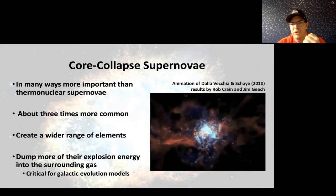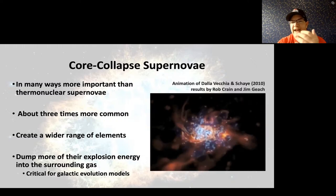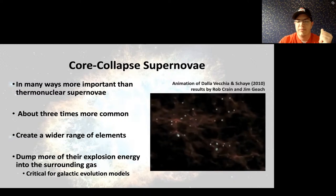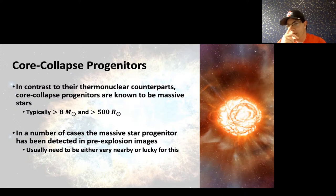So we don't detect them as readily, but if you're doing, say, galactic evolution simulations, which is what's shown here, all the little blue specks going off all the time are supernovae that are driving all of the gas dynamics, it's critical to have a good treatment of core collapse supernovae and how they affect your results. So it's important for us to build a better understanding of these moving forward. Now, one nice thing about these relative to type 1As is that we have a really good handle on what their progenitors are. At least the physical systems. The details of the physics are still very much an open question. But the systems themselves, we know to be these high mass, very large stars, typically bigger than about 8 solar masses, between 500 and 1,000 solar radii.